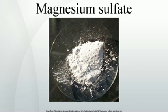Physical properties. Magnesium sulfate is highly soluble in water. The anhydrous form is strongly hygroscopic, and can be used as a desiccant.